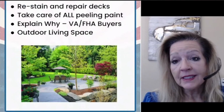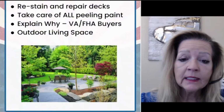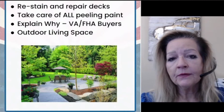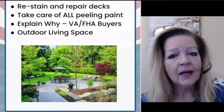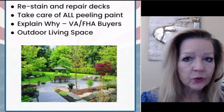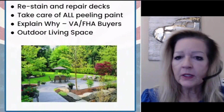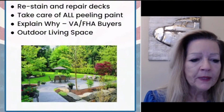Any deferred maintenance on decks really stands out. Like a lot of decks absolutely need paint as you go through the winters. And it doesn't matter the age of the home. If your buyer is going to get an FHA or a VA loan, the appraiser almost all the time is going to call out any peeling paint that they see on the outside of the structure or the outbuildings. So if you have peeling paint, most of the time we see it around the edges of the garage or around the front door, the back door. It's an easy touch up to deal with that problem head on.